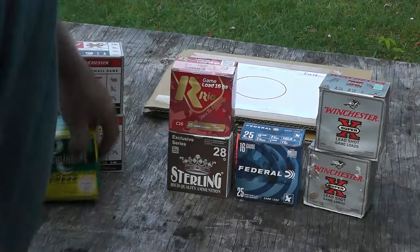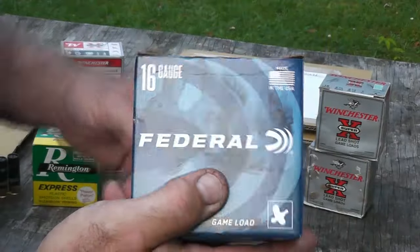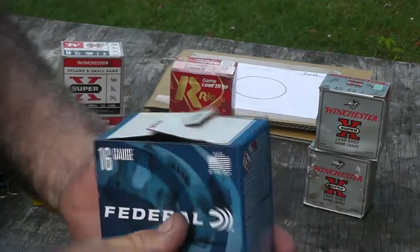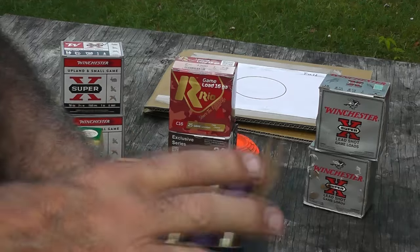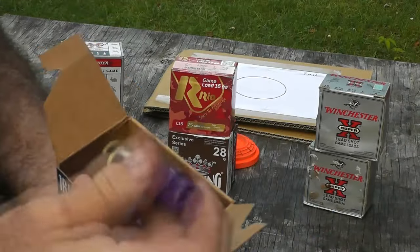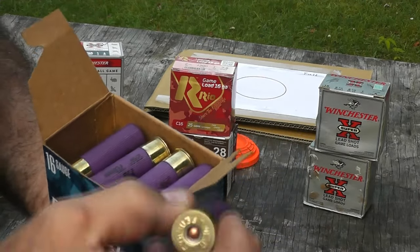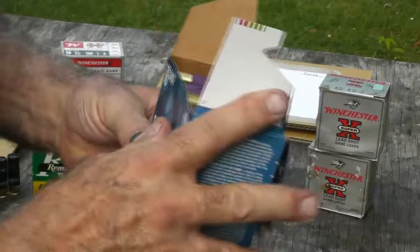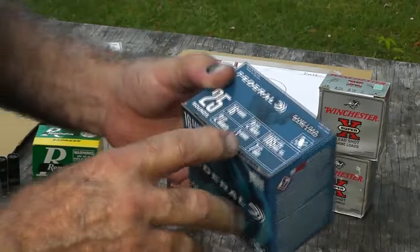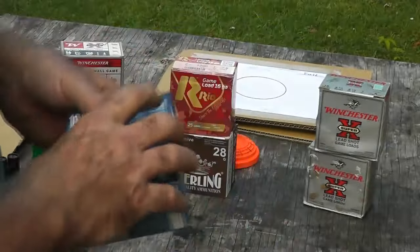And then Federal still makes the 16 gauge. This is a brand new box of it that I just got 2 weeks ago. They have their famous purple hull 16 gauge. A lot of you are familiar with those. There they are. These are loaded with 1 ounce of 7½ shot, okay?